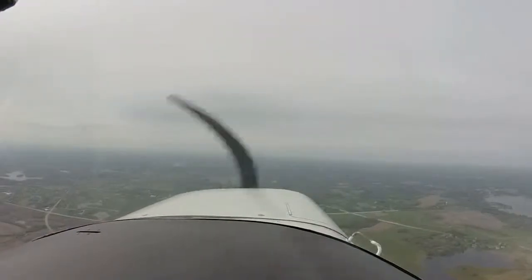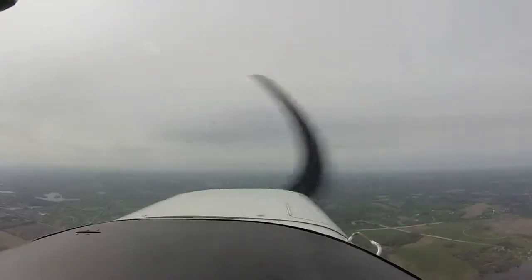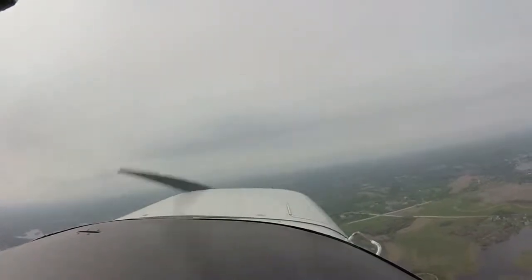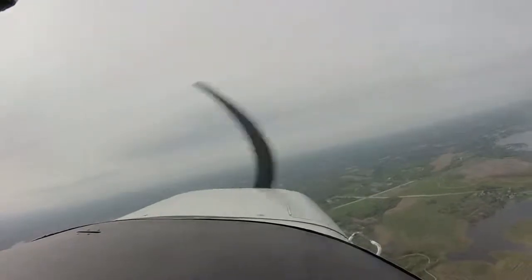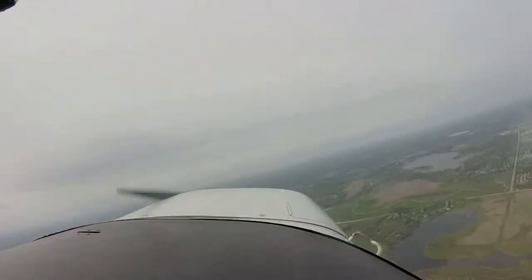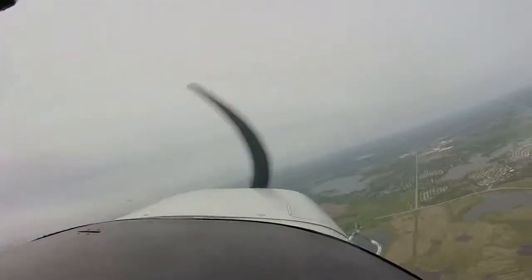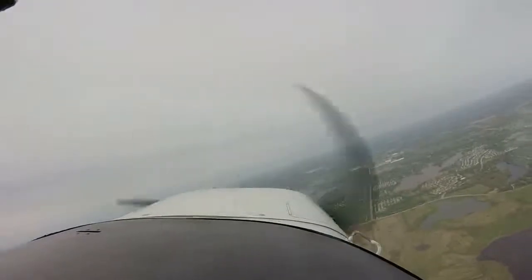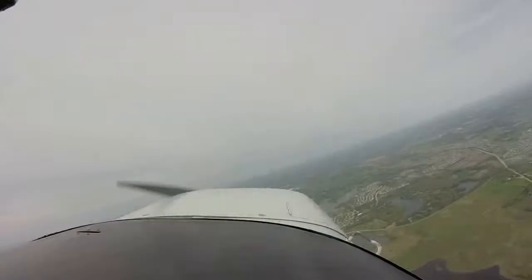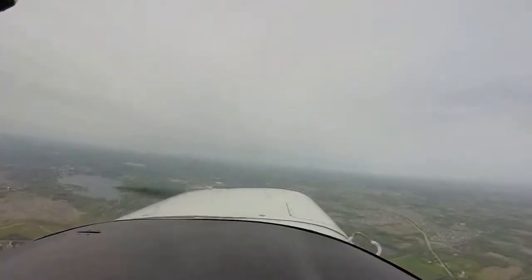Okay, you got the controls. I want you to feel this, okay? Give me a turn to the right. Very gentle. With my feet? With the controls and the feet, a little bit of combination of both. Not too much, very gentle. Yeah, see how the controls feel real sluggish? Yes. That's how it feels when you're in the pattern. Now give me another turn to the left. Real slowly.